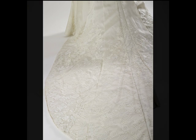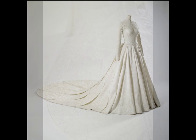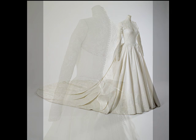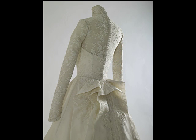How do you think history will judge this dress? How does it fit among all the other royal wedding dresses? I think the dress very much holds an important place in the tradition of royal wedding dresses because it blends tradition with modernity. It's very much a timeless piece.